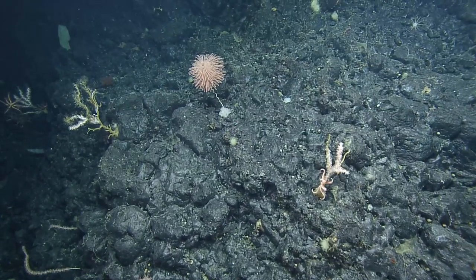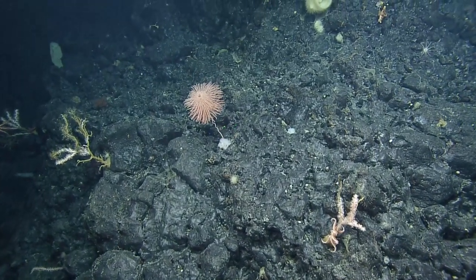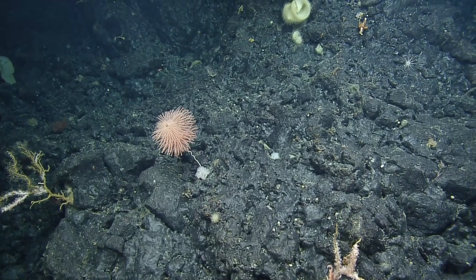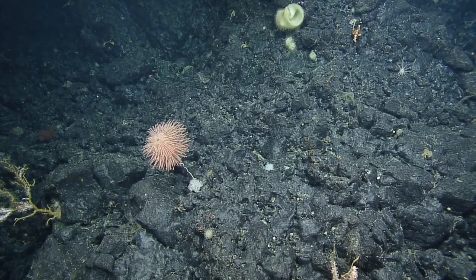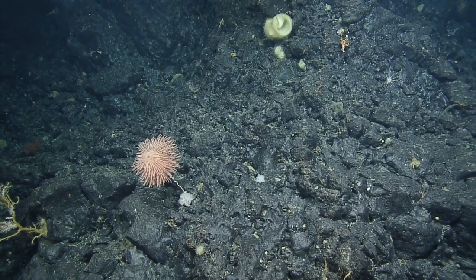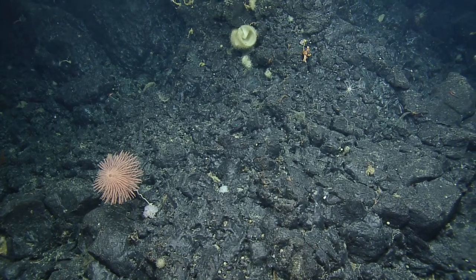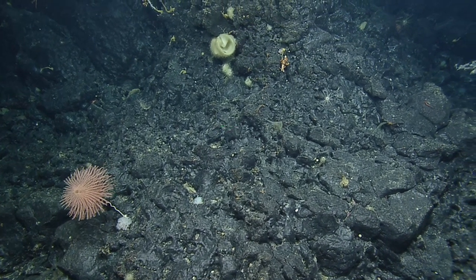Gorgeous. Yeah, another beautiful Aridogorgia right there. I love their patterns. Gorgeous. No, we haven't seen too many black corals today. We haven't. I missed the other two shifts almost entirely, but I don't know if they saw any. They saw some bathypathies. Okay.